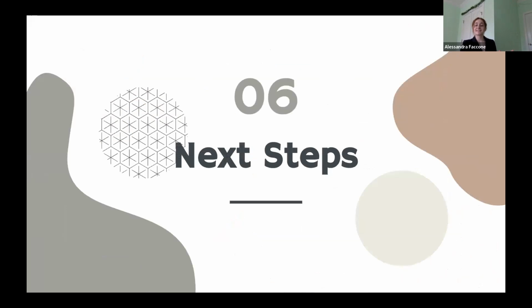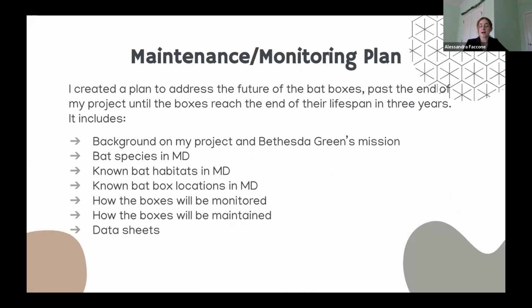And then these are the next steps that I plan on completing in June. So first, I wrote up a maintenance monitoring plan, which outlines how we will care for the boxes until they reach the end of their lifespan, which will be about 2 to 3 years. It has information about how to monitor the boxes and how they will be maintained, and some data sheets on how that process works.